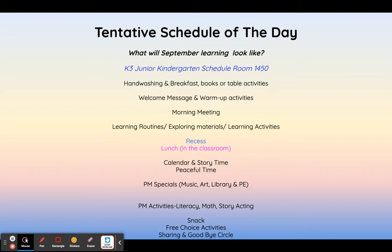As I mentioned, because it is a COVID year, after the food is handed out to your child, we're going to ask them to be eating it quietly. While they're eating, we might read a book to them. We might watch a little song on our smart board. But unfortunately, it's not going to be a talking time because their masks are off. But we are going to have other times throughout the day where they're talking and playing with their friends. But because everyone will have their mask down, it's going to be a more quiet lunch.